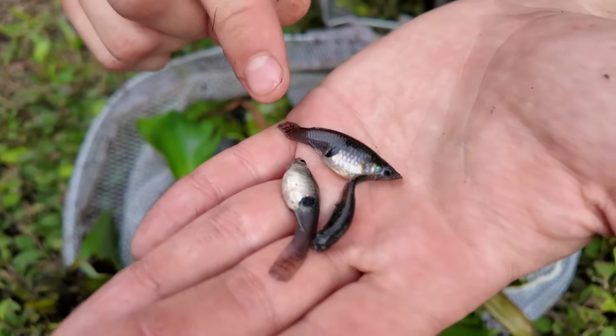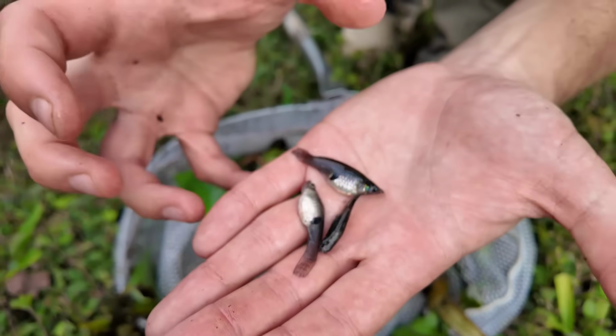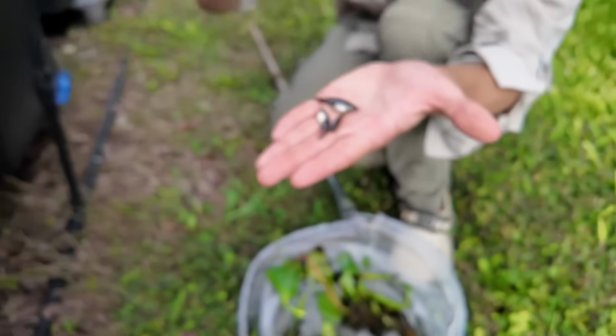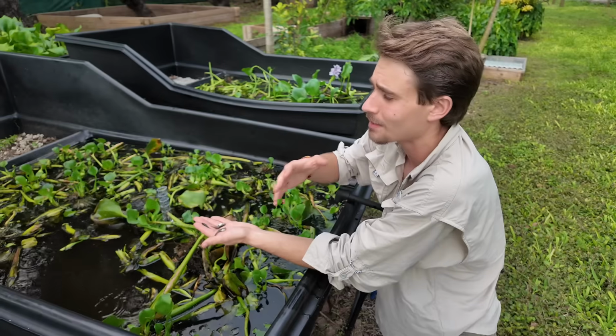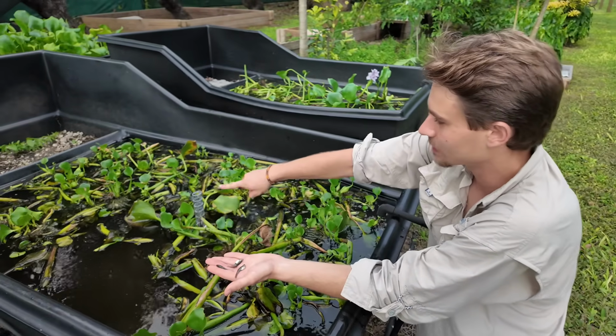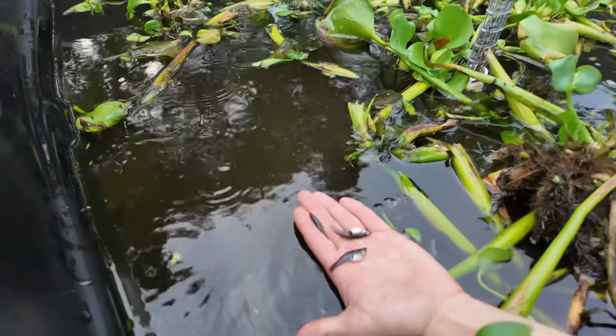Oh, there's no turtles, but as you guys can see, we have a ton of mosquito fish right here. Now, these aren't just any mosquito fish. These are pregnant females that are about to burst and give birth to tons of live babies. So we definitely want to get these females back in the water because this is basically our mosquito control in the summertime and basically year-round. So you can see we got tons of movement on the surface. So we're just going to lower our hand right down into the water and release these back in.